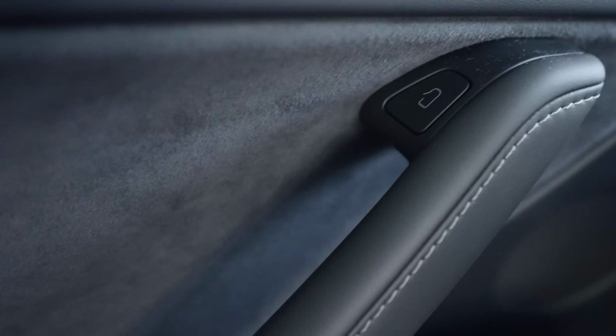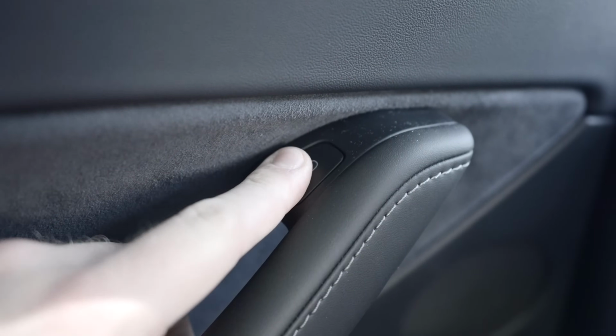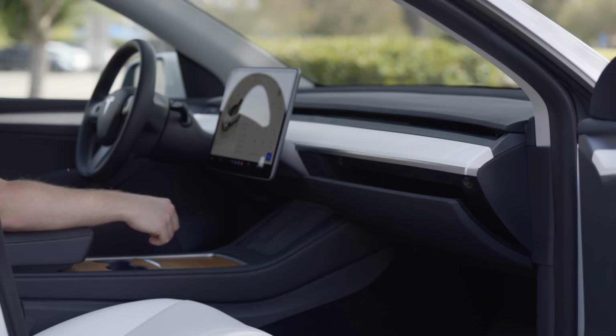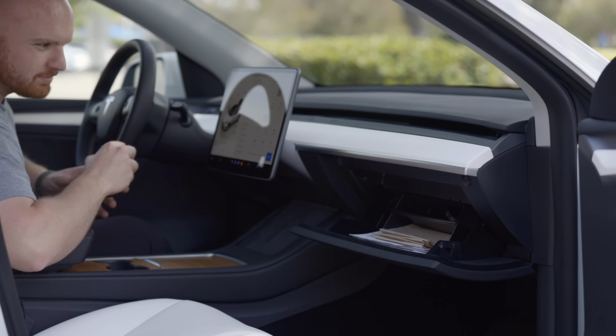The doors have fairly standard window adjustments and a button to open the door electronically, and then there's a center console with decent storage along with a glove box. The glove box is open from the screen and is one of those things that I can understand people being critical of. I personally don't mind it.